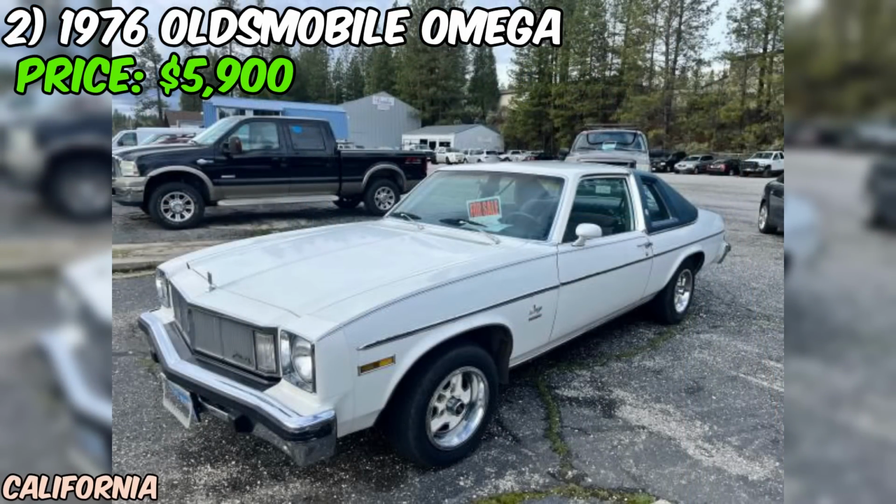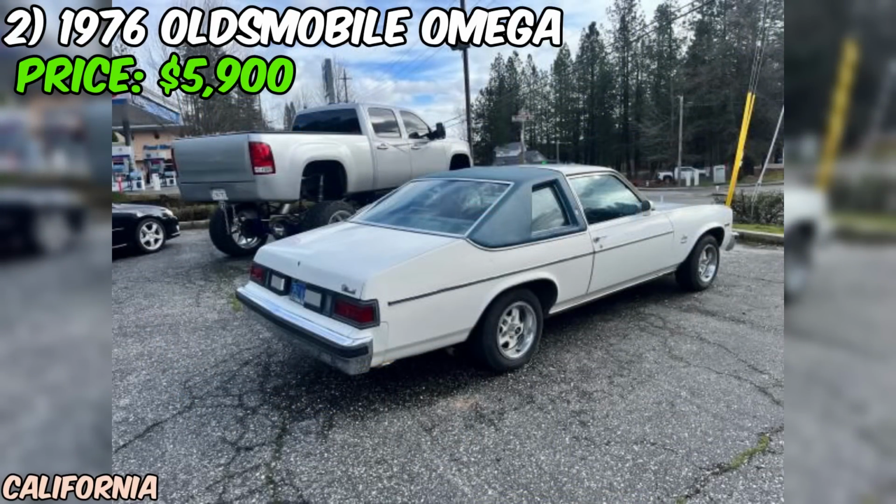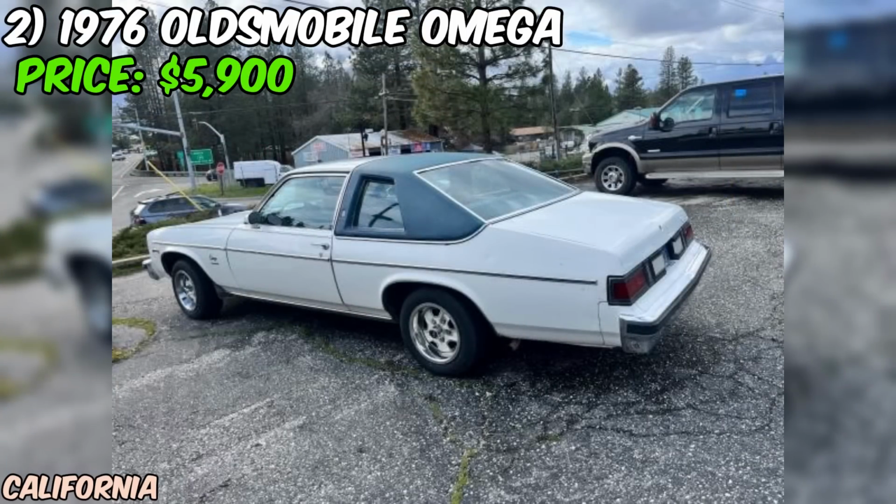Now, I know some of you might be wondering about the condition of this car. The seller mentions that it's in good condition, and based on the info provided, I don't see any reason to doubt that. The rebuilt engine and transmission are definitely a plus, and the fact that it passed smog with a clean title is a good sign that it's been well maintained.